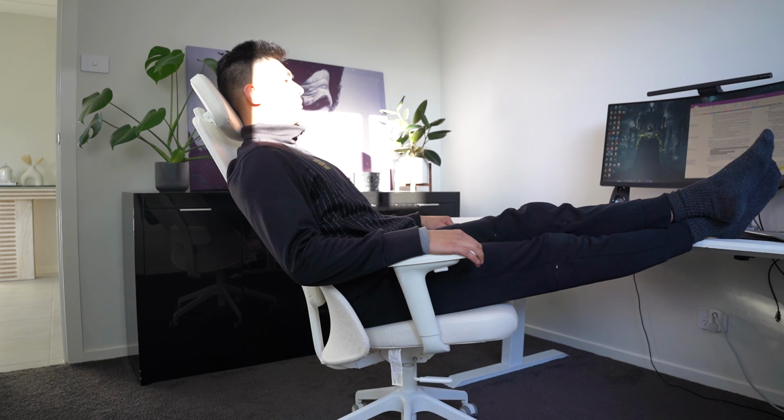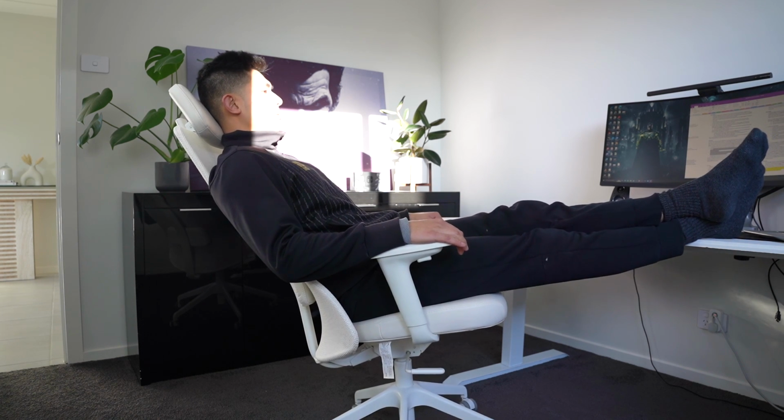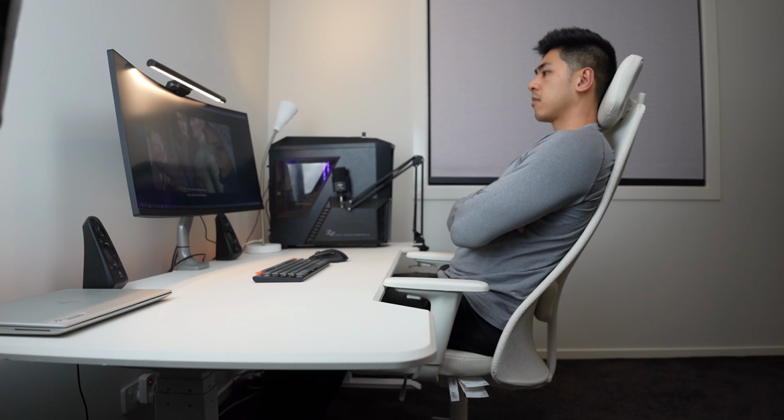Lastly, I prefer if the maximum recline position of the backrest could be extended further with a headrest that could also be adjusted in depth. This would make it perfect for movies.